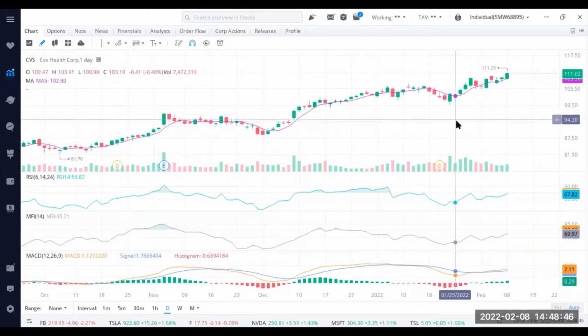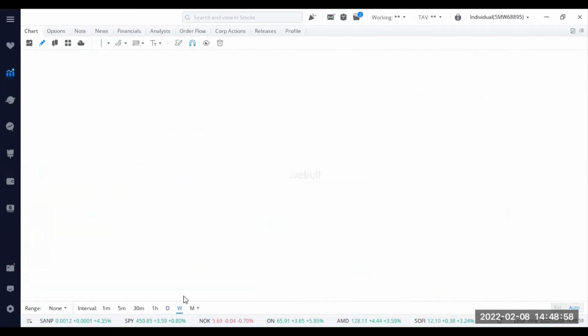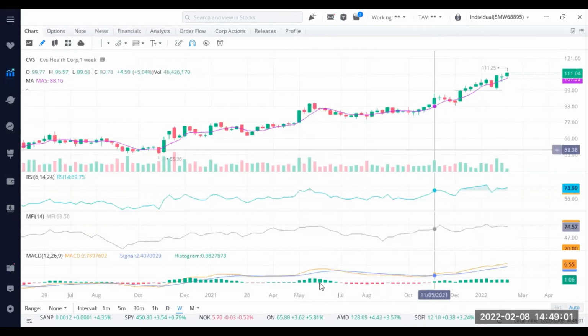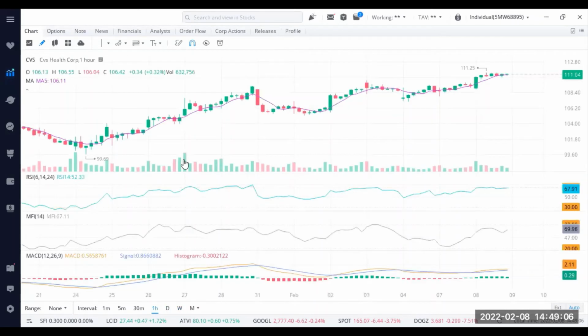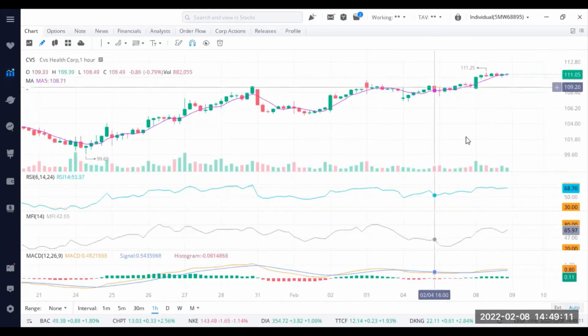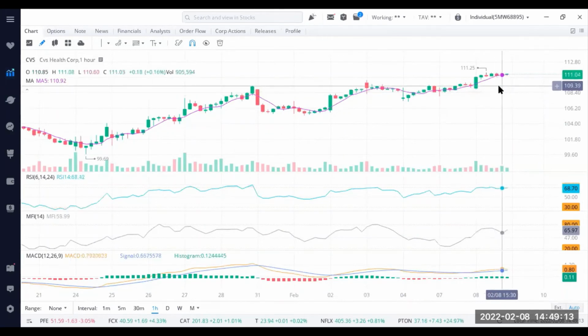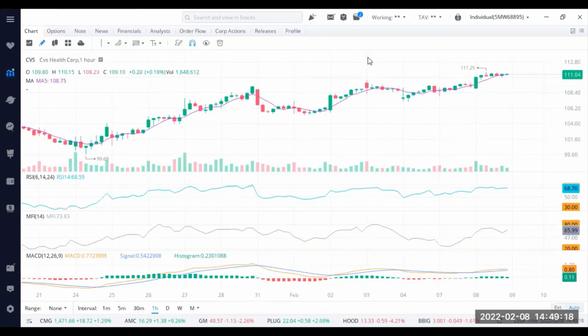CVS. Yeah, I like CVS. We put a lotto out on CVS. We went 120, had the volume as far as lottos were concerned. There's a lot of volume on the 115 as well going into earnings. CVS is bullish. Look at this. Okay, we go out on a weekly. CVS is nothing but an uptrend, consistently. We go to the daily, uptrend. We go to the 1 hour, we're still in an uptrend. We're consolidating hard on the 1 hour too. CVS is a beast. CVS is definitely a stock that is performing well, especially during this pandemic. They're outdoing Walgreens, in my opinion, as well.